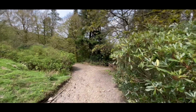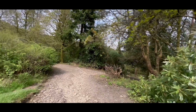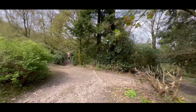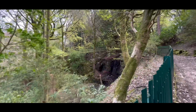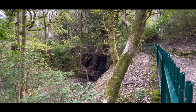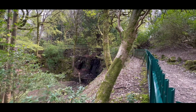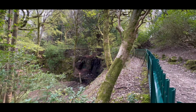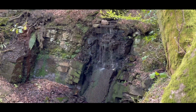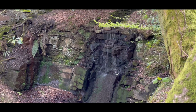So we're just descending back down from the top of the hill. But we're taking a different pathway on the route down, so we don't know what's down here. I think this is meant to be the waterfalls, but there's not enough water. There's a bit of water there. Yeah, it's a little bit tame today, the waterfall, but we've had a few dry days, haven't we?